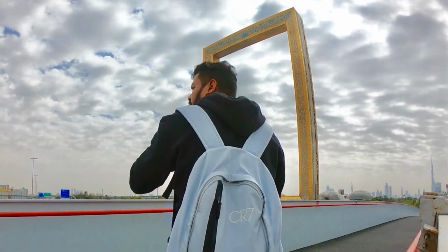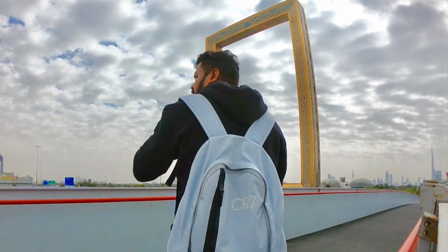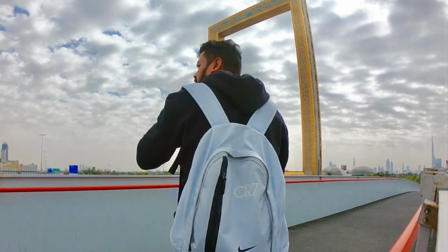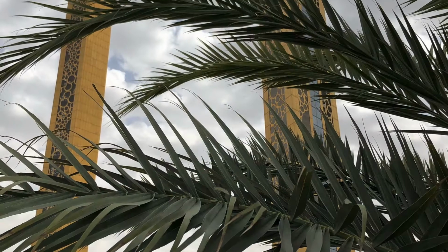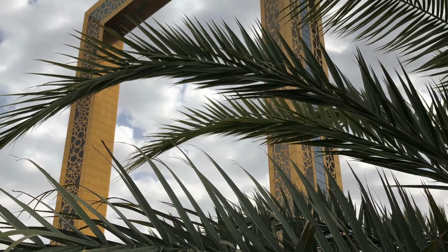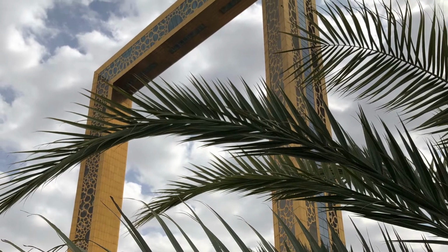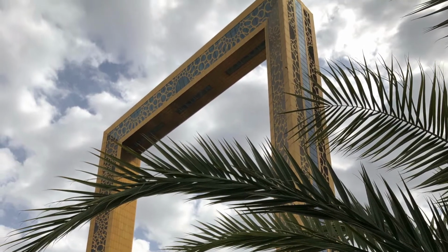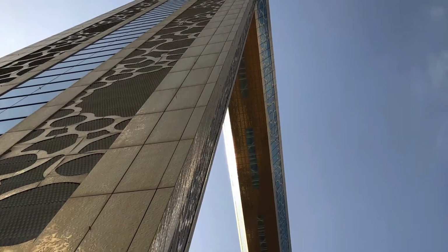Located at the very heart of the city of Dubai, you will have no problems reaching the Dubai Frame through the Dubai Metro or through RTA buses. This is an architectural landmark and has been described as the biggest picture frame in the world. Standing 492 feet or 150 meters, the cost to make the Dubai Frame was 230 million dirhams.